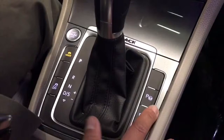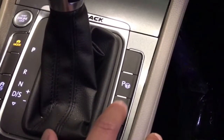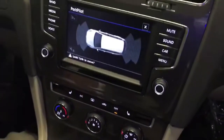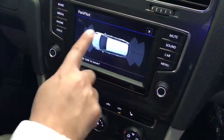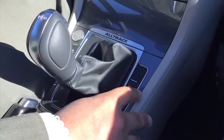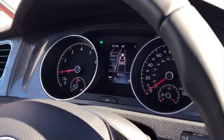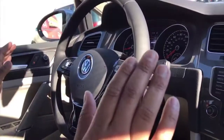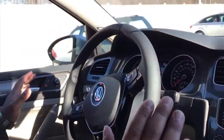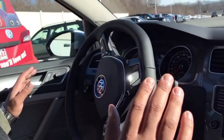Now keep in mind, this has the driving assistance package, so there's a proximity sensor here. So I'll press this button, and as you can see up above me here, you have the ability for the parking sensors you saw earlier. Now, if I then press the park assist button, the vehicle actually parks itself for you. So I now have that on. You just simply put it in drive and allow the sensors to scan the area you're in.